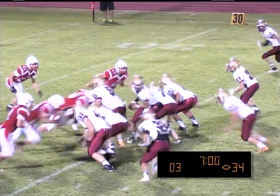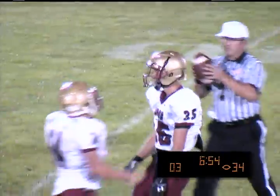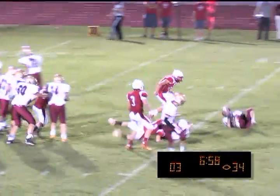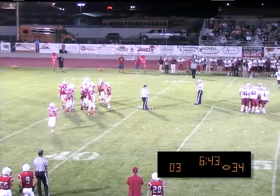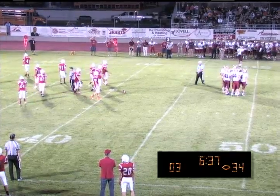2nd down and 9 from the 34-yard line of Delta. The handoff in the backfield, I believe that's 35. Once again, Colton Wright, and I think his own quarterback might have tripped him up. Yeah, it looks like it right there. Delta did have good penetration, blowing linemen back right there. And anytime you get penetration, especially on one of those sweeps like that, you just kind of cause all sorts of problems for the offense.